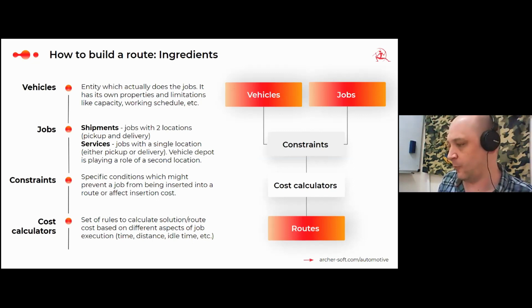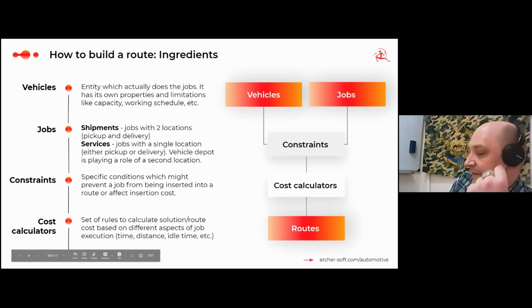Constraints are the way business rules and real world conditions are applied to the problem. The most obvious are time windows, the time schedule of the vehicles themselves and the jobs, and perhaps capacity, because it's inevitable. You always have limited capacity. So these two constraints are natural, but there can be a lot more business-specific constraints which can be applied.